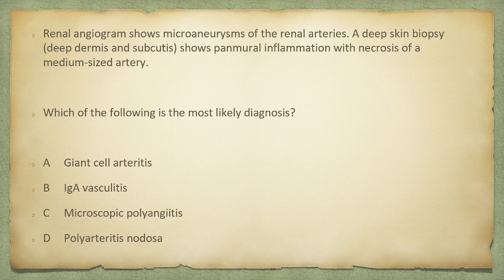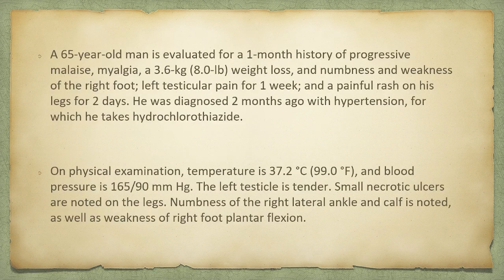So what will you choose? Yeah, excellent. So all of this is pointing toward polyarteritis nodosa. Constitutional symptoms, neurological, skin, and testicular involvement all point toward polyarteritis nodosa.